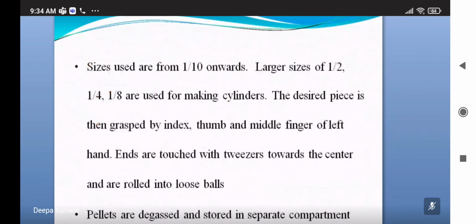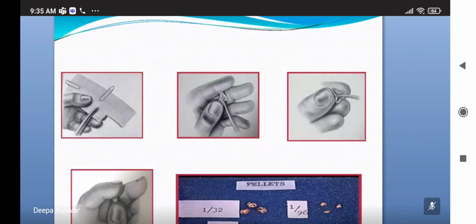Sizes used are from 1 by 10 onward. Larger sizes of 1 by 2, 1 by 4, 1 by 8 are used for making cylinders. The desired piece is then grasped by the index finger, thumb and middle finger. I will show you the photograph and it will be easier like this.